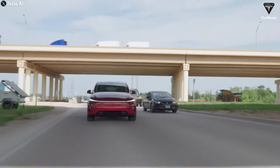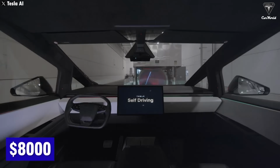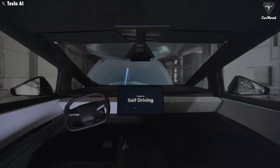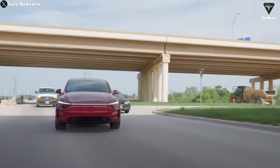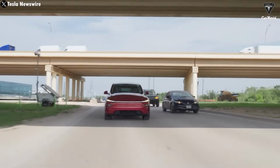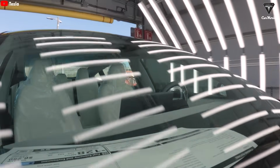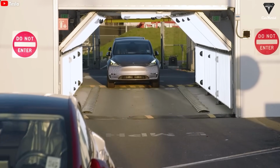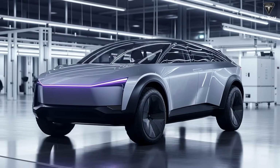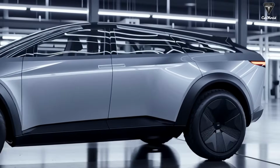However, activating full self-driving may require an additional payment of around $8,000 or a monthly subscription. There are clear pros and cons to adding full self-driving to a budget-friendly vehicle. On the plus side, it allows the Model 2 to be upgradable in the future, especially if Tesla achieves higher levels of autonomy. This could make the car more appealing to forward-thinking buyers who want access to advanced technology.